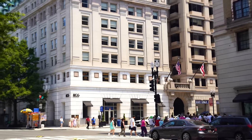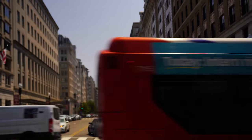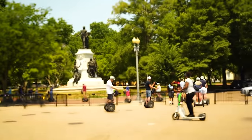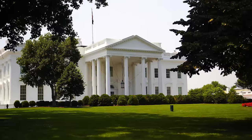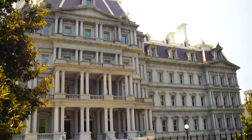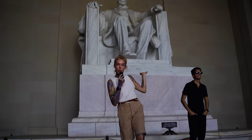I'm gonna show you around D.C. just a little bit, just to have that contrast between nature and the city. Let's go look at Washington, D.C. Right here behind me is the White House. So here we have the Lincoln Memorial.